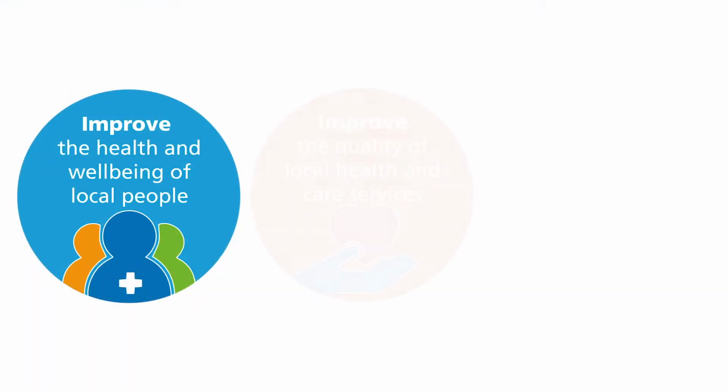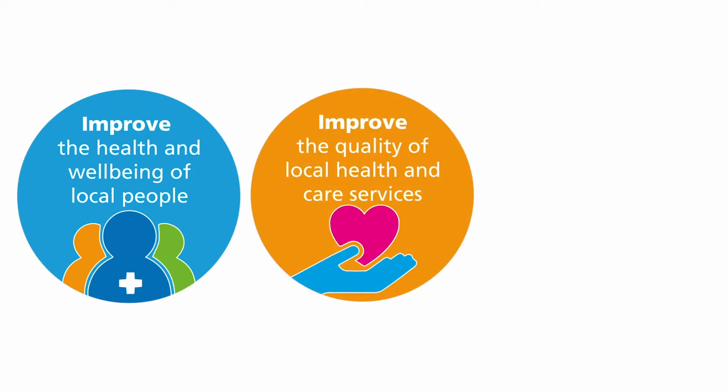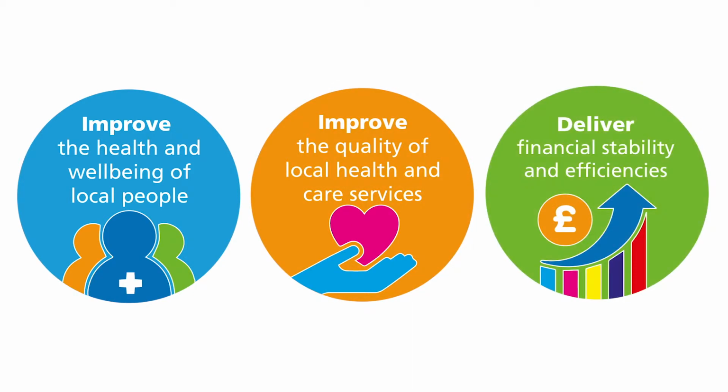So the clinical strategy, I think, is trying to do three things. It's trying to say, how will healthcare be better for patients, how will it be better for people working in the system, and how will it be better for using the resources that we've got, so that the quality of care gets better, the people working in the system enjoy that and get more out of their job at work, and actually we use the resources in the best way possible.